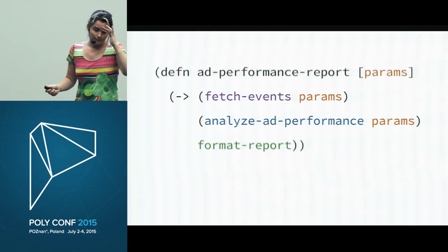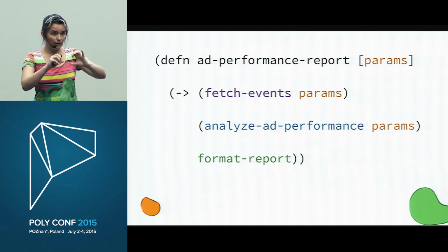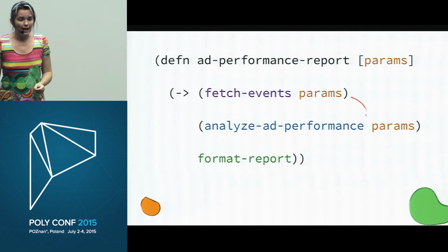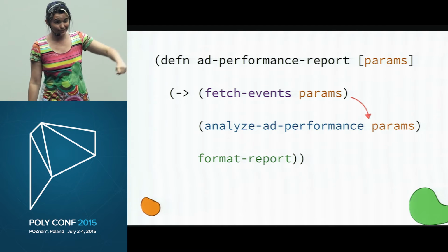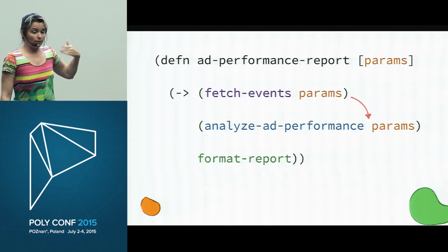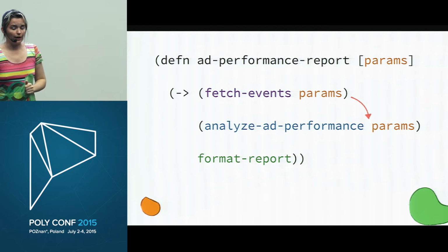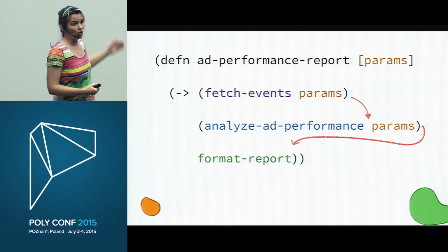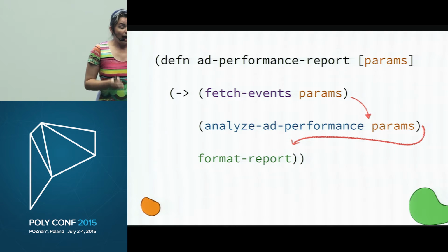What it does is it evaluates the first expression, so it's going to fetch the events based on the parameters, and then it takes the result of that and weaves it, embroiders it in as the first argument to the next expression. So it calls analyze add performance with events and params, and then it takes the result of that and uses it as the first argument and calls format report. I love this because it's a little pipeline of building up the data and transforming it.